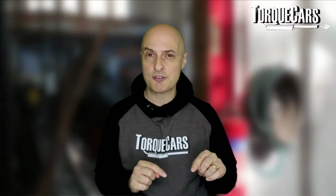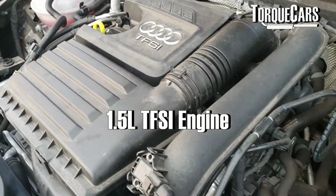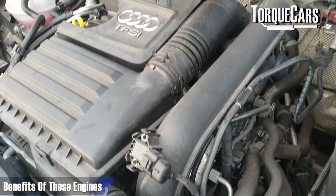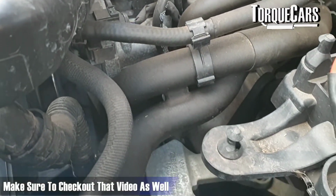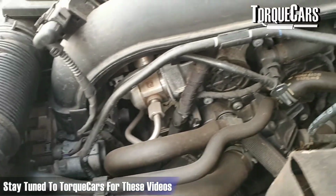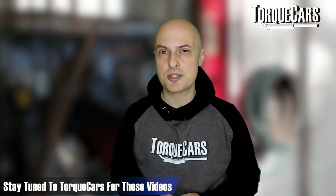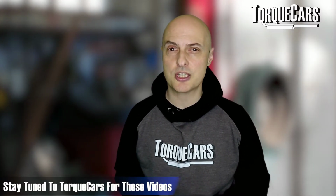But also, I have to mention the 1.4 TFSI and the later 1.5 TFSI. These seem to be really, really nice engines. It's the one that I chose. It gives a really good mix of fuel economy and performance when you actually need it. I've done other videos that go into detail on the 1.4 TFSI, and I'll be doing other videos as I upgrade mine and add more mods and upgrades to it. I'll be documenting these in vlogs over the coming months and years. So stay tuned if you want to find out more about the 1.4 TFSI.